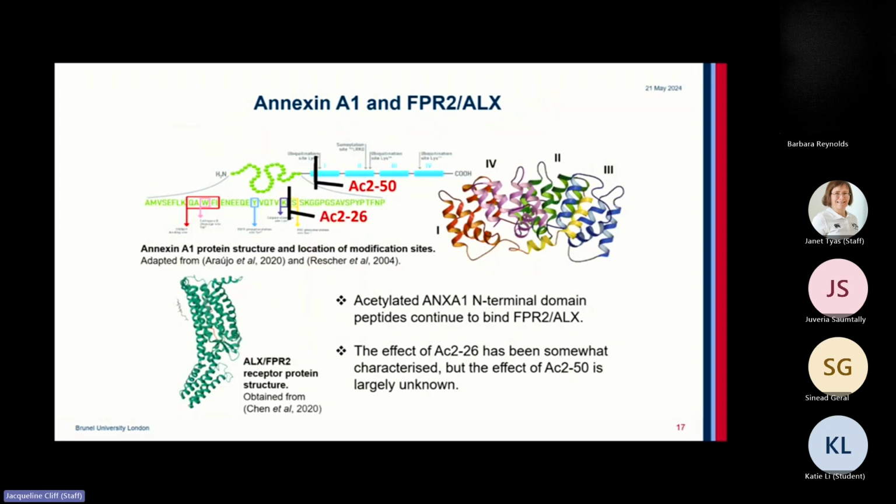So Annexin A1, which you can see on the right-hand side, has a core domain, and then the yellow protein structure is the N-terminal domain. The N-terminal domain is responsible for the majority of the signaling, which means that we can take N-terminal derivatives of this and retain a lot of the signaling properties of the entire protein. Now we open ourselves up to the question of how long a peptide derivative we need.